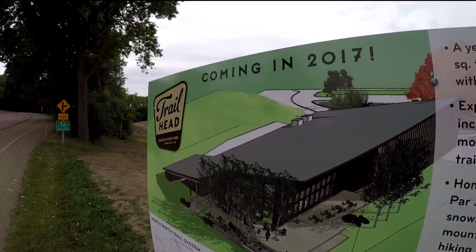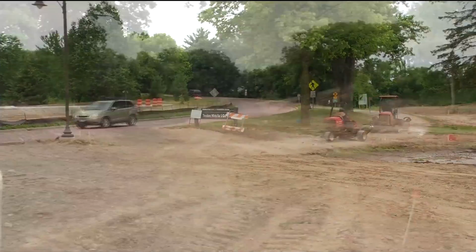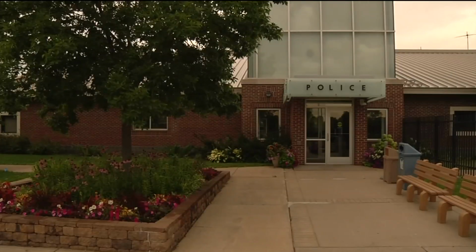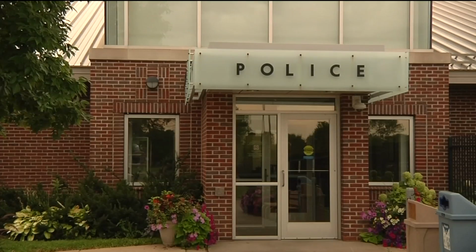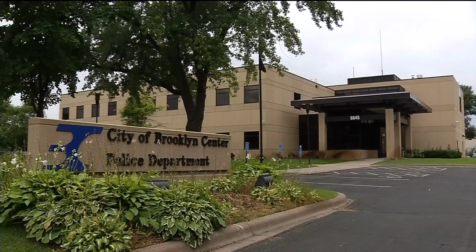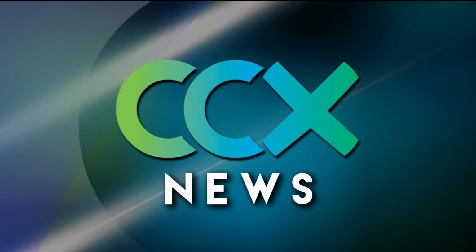Straight ahead on CCX News, a multi-million-dollar makeover will show you the improvements underway at Theodore Wirth Park. Plus, another way to exchange money and merchandise through sites like Craigslist. We'll show you what Brooklyn Park Police are now offering. But first, cameras on cops. Brooklyn Center Police begin using body cameras, how their policy may differ from other departments. CCX News starts right now.